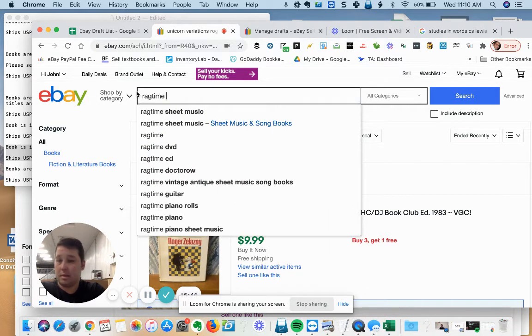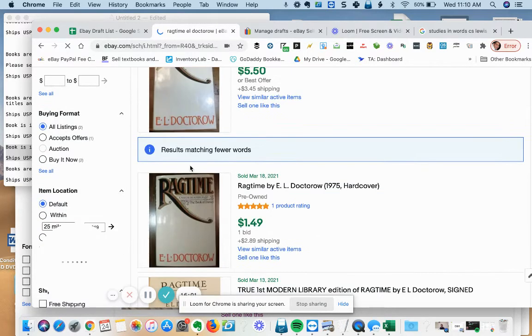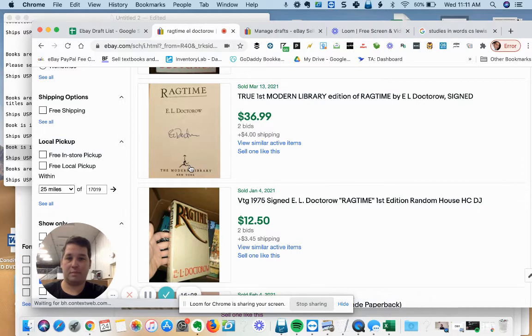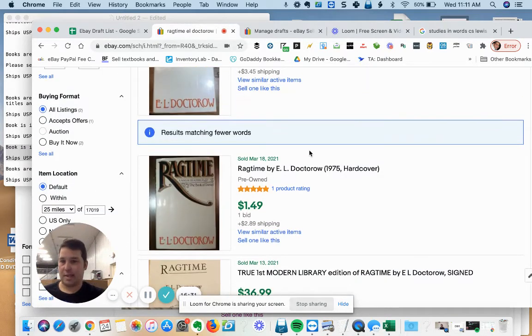Ragtime. I put this one aside because Ragtime, I guess, is just popular. I don't even know what it is, but I've heard of it. So sometimes, if this was a first edition, it would sell for a good bit. Is this the Random House first edition? This is Random House. Yeah, it is not the first edition. Looks like you got the Modern Library one. You could get some money, but yeah, so that's no good.